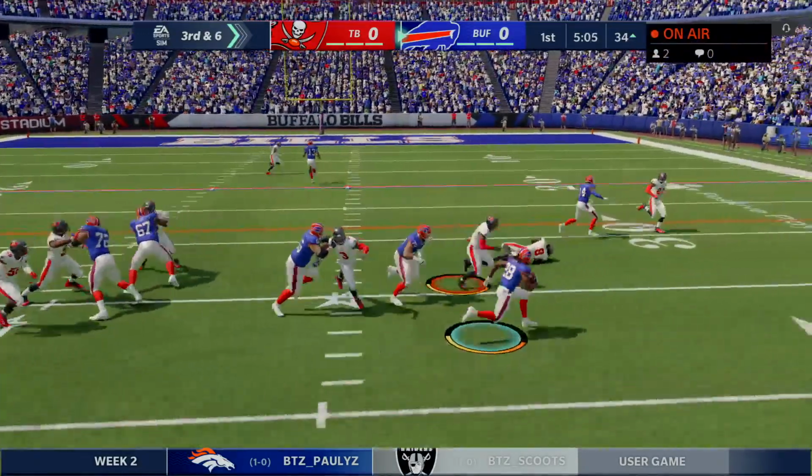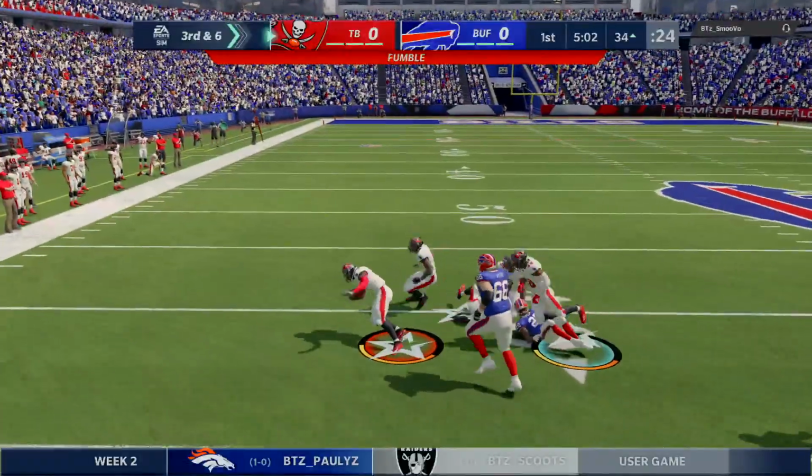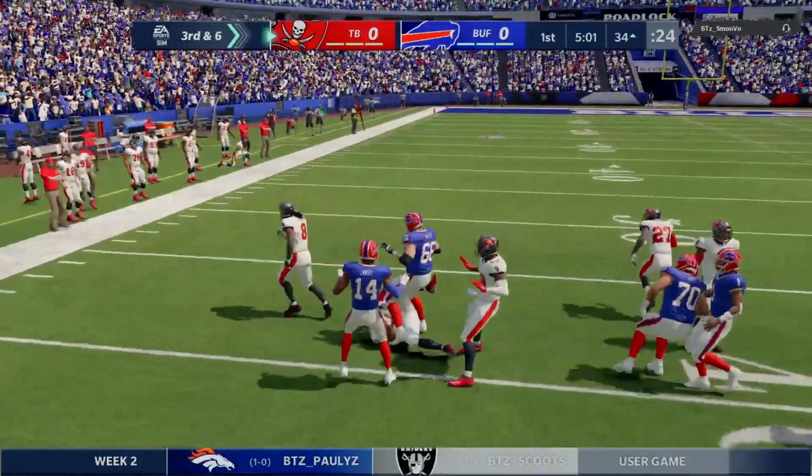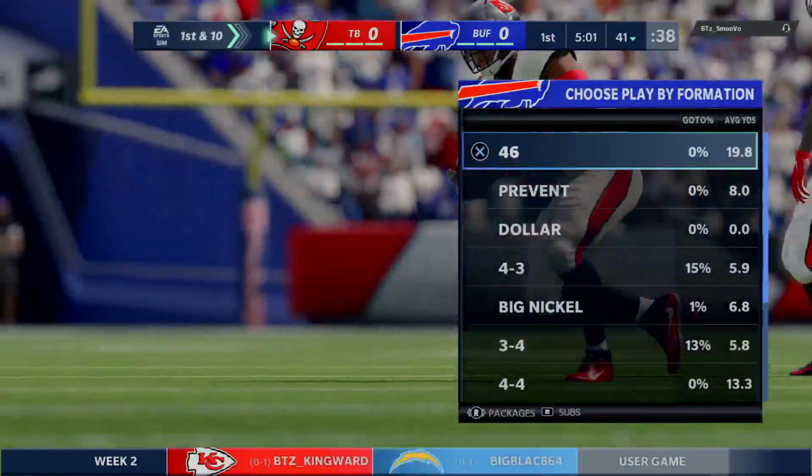And they'll run on the inside handoff. No, bottled up. Fumble. It's out. It's loose. And it's picked up by the Buccaneers. And they will set up shop at their own 41-yard line.